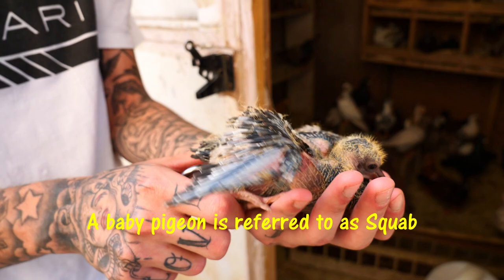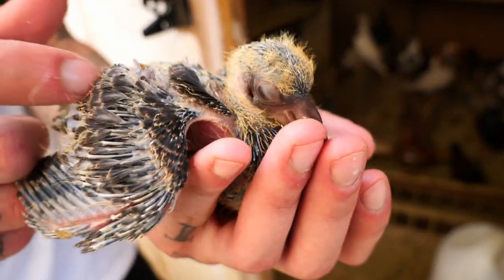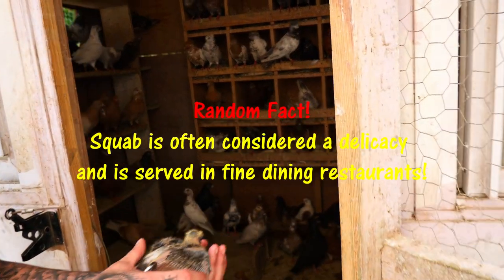Babies. So this is how they get once they start growing. They start getting their feathers. When they're born, they're either pink or they have more of that yellow coloration on them. And as they grow out their feathers more and more, they become into these.